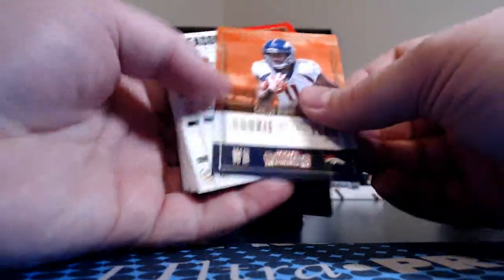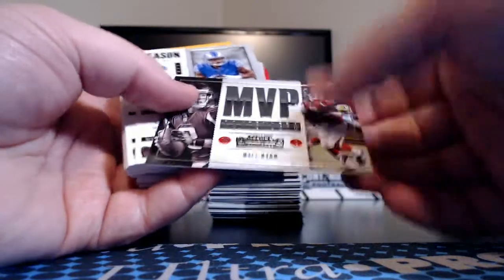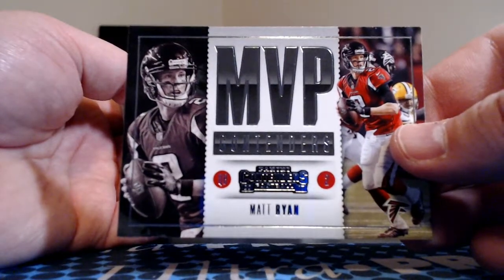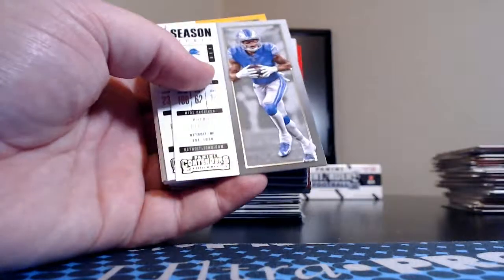Rookie of the Year contender, Carlos Henderson. Definitely want y'all to enjoy the hobby. It's not just about the breaks. It's about having fun. So feel free to share your eBay if you're modded up, once you've been hit and all that good stuff. MVP contender Matt Ryan.